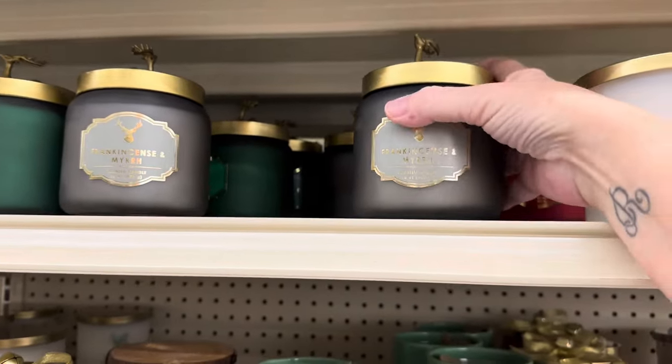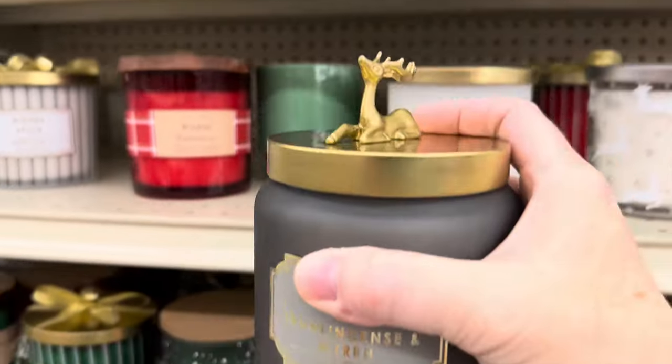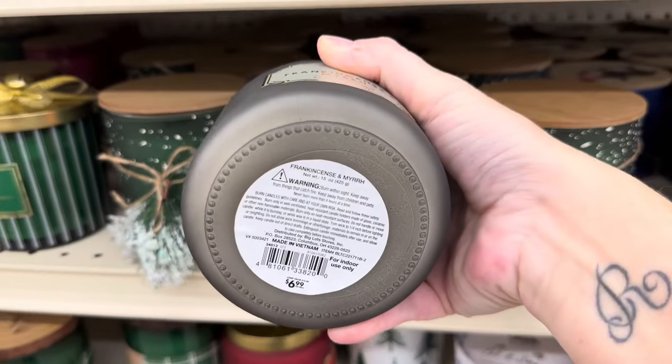Oh, that's pretty. That says frankincense and myrrh. And look at the top. That's pretty. $6.99.